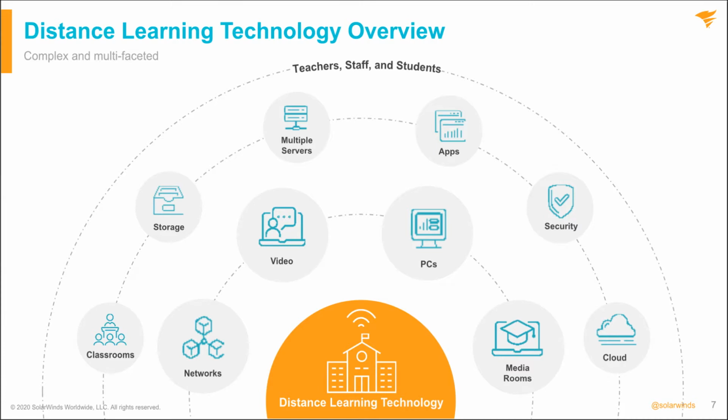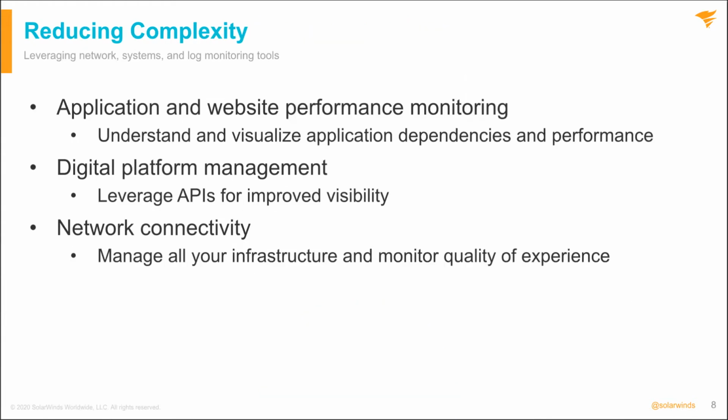Something happened in the network, I need to be able to show what happened, right? So we're going to cover a lot of things, cloud applications, how do we monitor those? How do we ensure that kids are able to access those resources? Things like that. And that's really what we're going to be focusing on with this presentation.